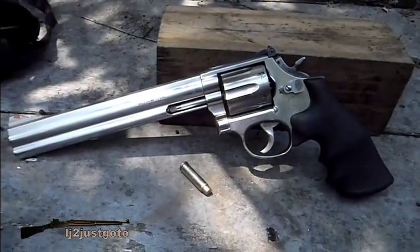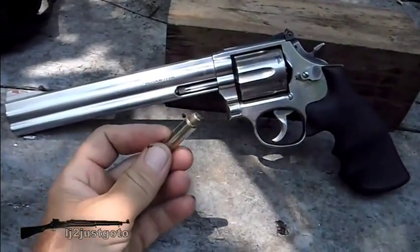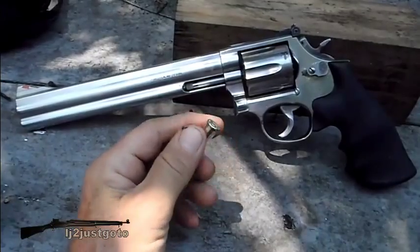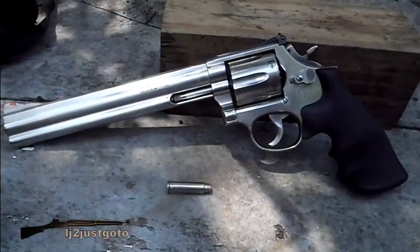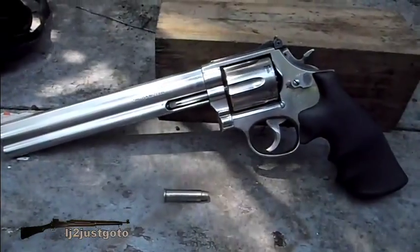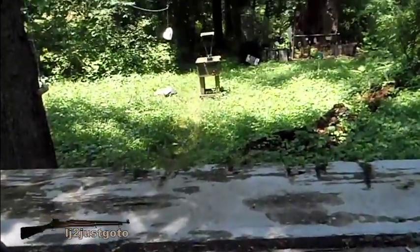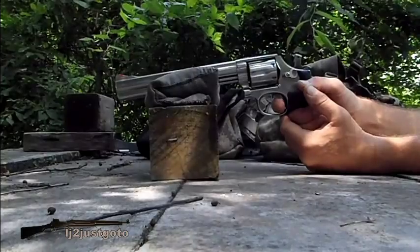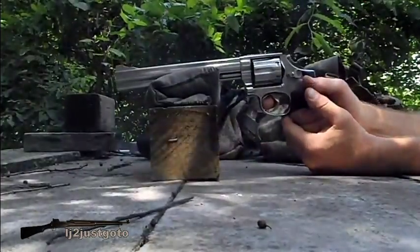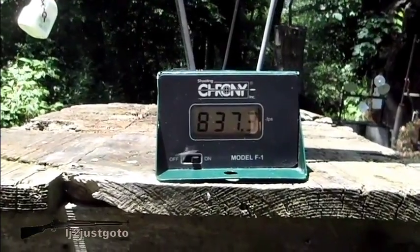Loaded up some of these 158 grain cast bullets in a 357 case. A little ladder test, 6 shots. Going to be taking it with the Smith & Wesson 686 357 Magnum at 33 yards. I expected more than that.